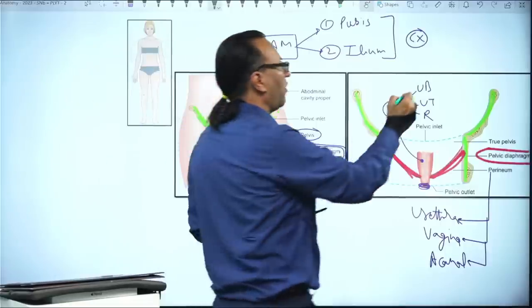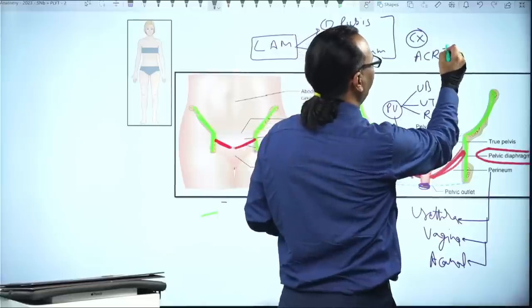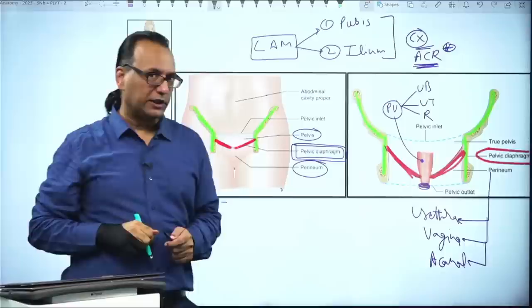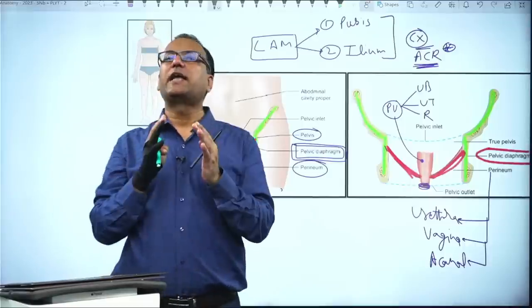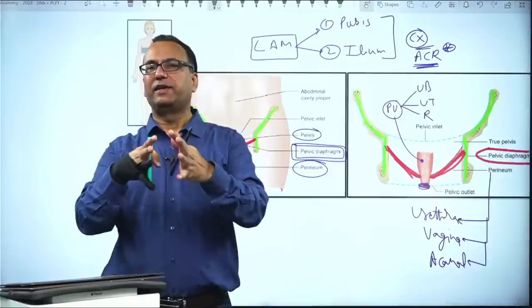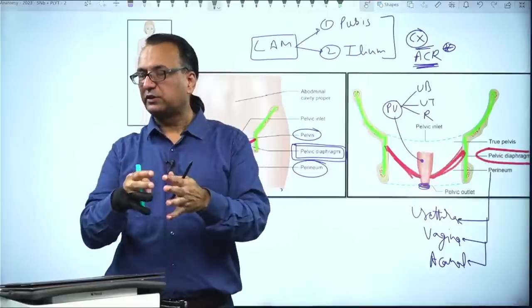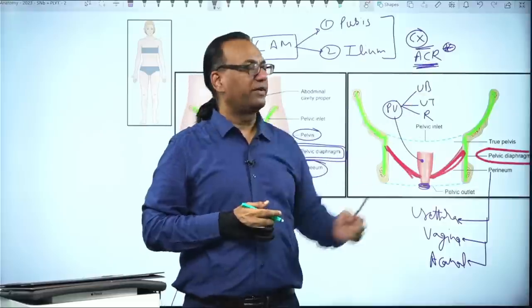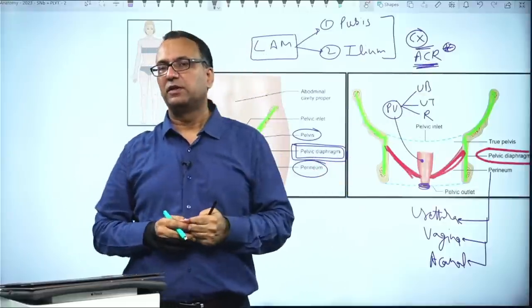Like there is something called anococcygeal raphe. So that means they're not attaching to the coccyx? No. They are attaching to the coccyx via the anococcygeal raphe. So basically they are attaching to the coccyx? Yeah, you can say that, but not directly, via the anococcygeal raphe.